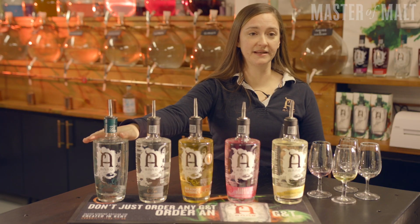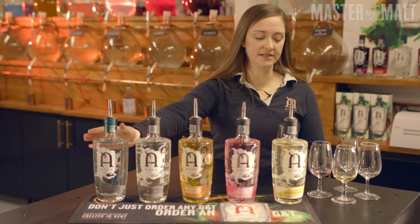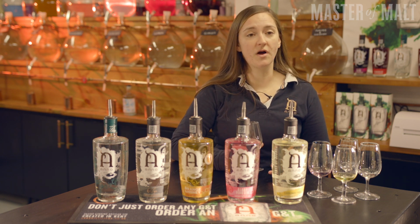It's great to put in a gin and tonic, goes especially well with our Kent Dry and a premium Indian tonic water, or you can put it in a Prosecco, sparkling wine, champagne to make an elderflower fizz that we like to call a Kentish twinkle.